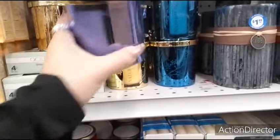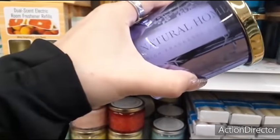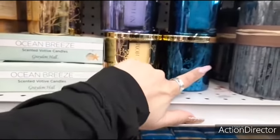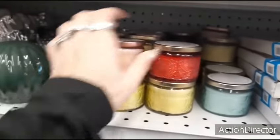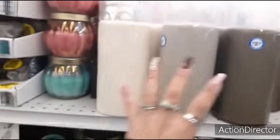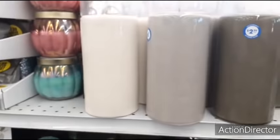All right, here we have some new candles. It's called Natural Home. This is $2.50. It's by Momentum Brand, so burn within sight. High fragrance. And then they also have it in the gold and in the blue-green. So that's what I'm seeing. These are 99 cents, and this is pink quartz, 3 ounces, apple cinnamon, ocean breeze, vanilla, and let's see, these I guess are candle holders. I'm not going to really touch them because they're hanging off the shelf and I'm not breaking one. $2.99 is what I'm seeing them as.